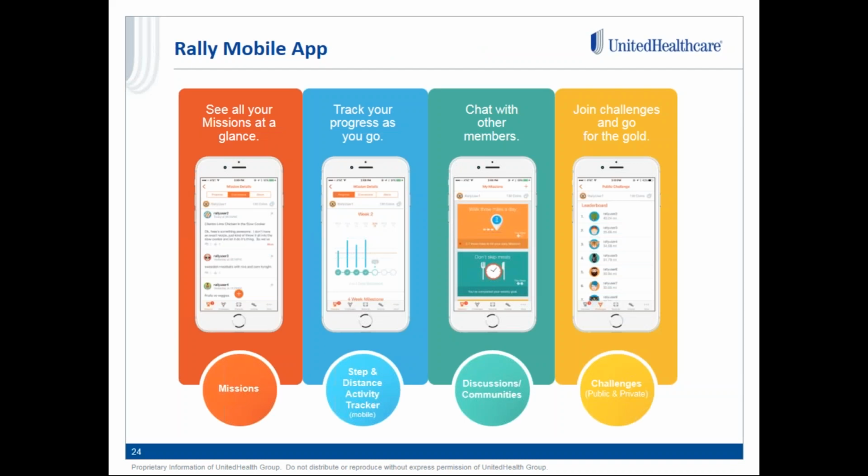So that is the InMotion program, one of 3 wellness platforms that individuals can take advantage of for 2018. This next program is completely separate. It's called Rally, and it's a mobile app. Basically, with Rally, you connect this app to a Fitbit-like device, one of those biometric trackers. It will even work with the one that you get for free through InMotion. And this app has a whole different set of goals that you can participate in, track your progress, and join challenges.